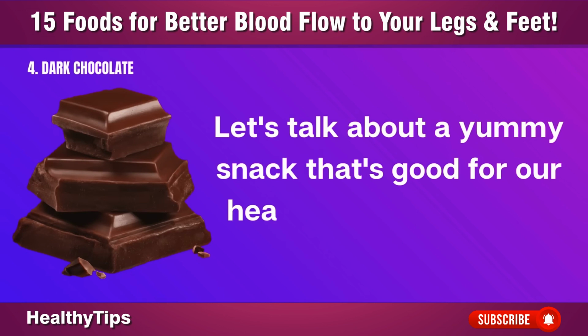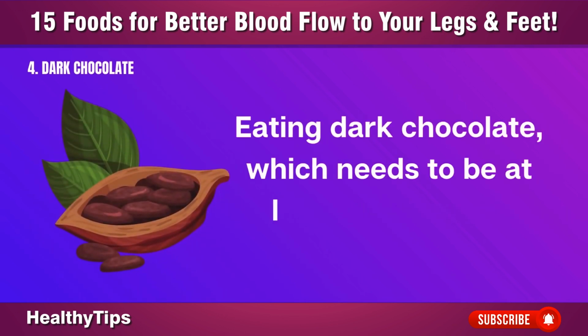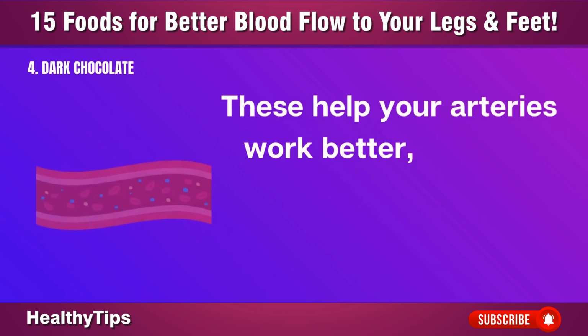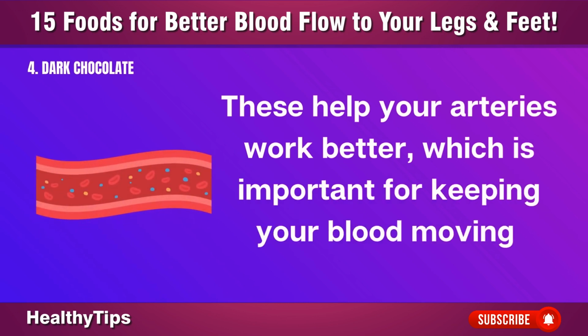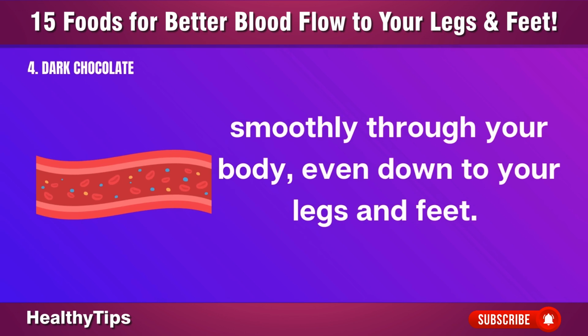Let's talk about a yummy snack that's good for our health. Dark chocolate. Eating dark chocolate, which needs to be at least 70% cocoa, is good for your blood flow because it has flavonols. These help your arteries work better, which is important for keeping your blood moving smoothly through your body, even down to your legs and feet.